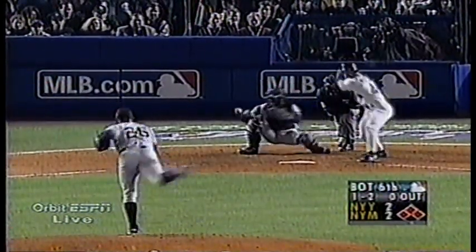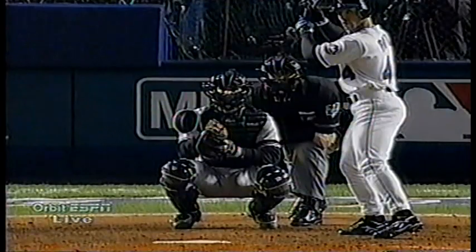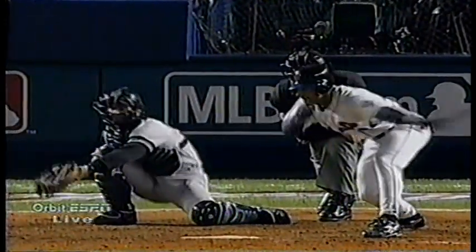1 ball, 2-strike delivery to him with the bases loaded. He struck him out. Chased another one down and away. 10 strikeouts in the game for Orlando Hernandez, and 1 away in the inning. Well, there's him chasing that pitch that Hernandez wanted to throw. He wanted it off the plate.